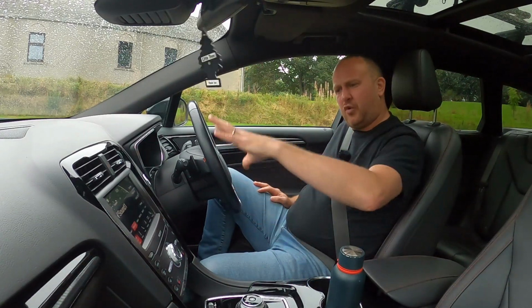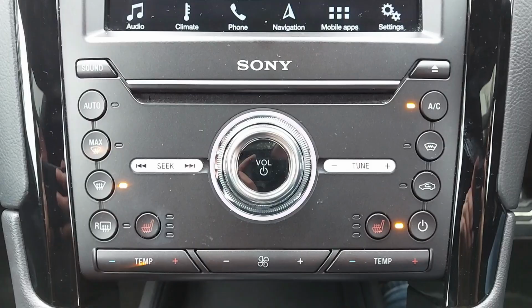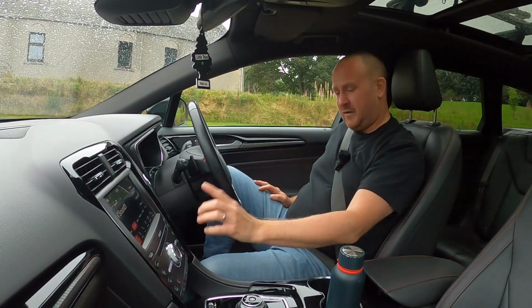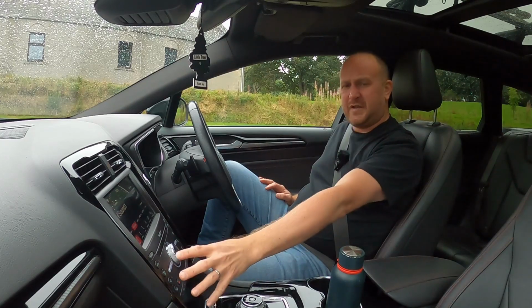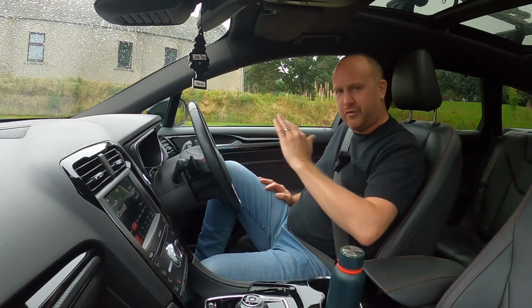But yeah, this whole center bit is very dated looking, but I actually find it very functional. Got loads of buttons, including a button for your heated windscreen. Love it. One of the best features of any car ever. Volvo have it as well. But yeah, you've got loads of buttons here, so you don't need to use the touchscreen much, and I'm all about having the options to control things different ways.